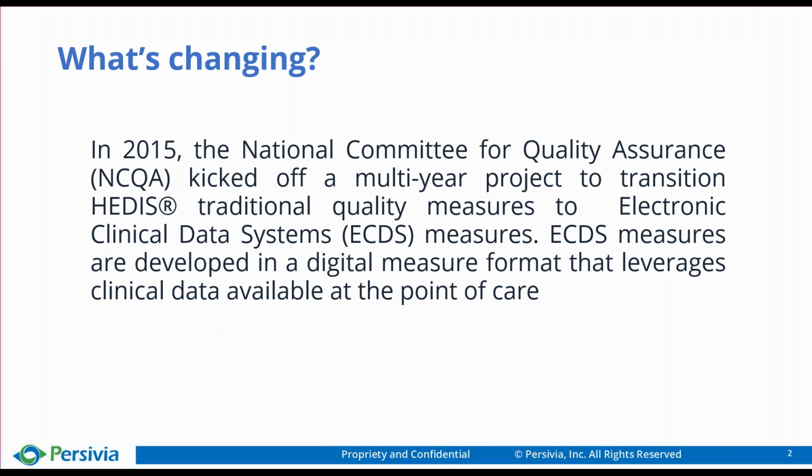Electronic clinical data systems are a network of data that contains a plan member's personal health information and records of their experiences within the entire healthcare system. So basically, the ECDS measures will allow a health plan to capture as much of a patient's experience as possible across the entire healthcare system, not at just one single provider, not just at one PCP or one specialist. This reporting standard will basically provide the health plans a method to collect and report structured electronic clinical data for HEDIS quality measurement and quality improvement.